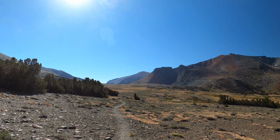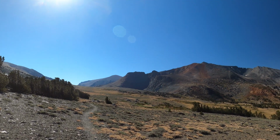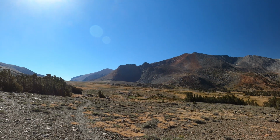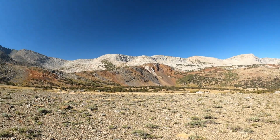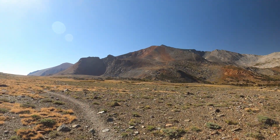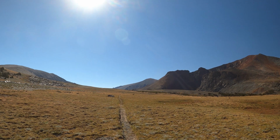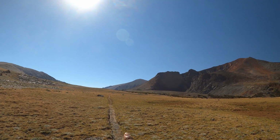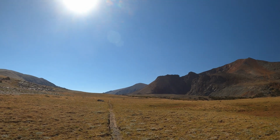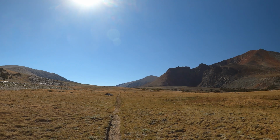That's Parker Pass there in the distance. And in this basin here, you can't see, is Parker Pass Lake. So we're almost at the pass. To get to our destination, we've got to go up over that. So it's going to be an interesting another couple hours.